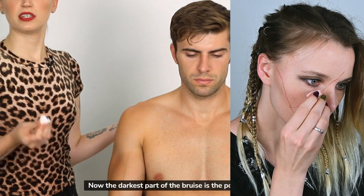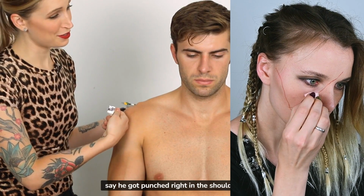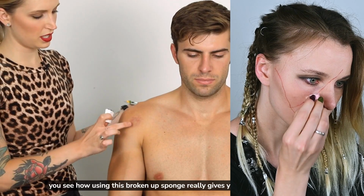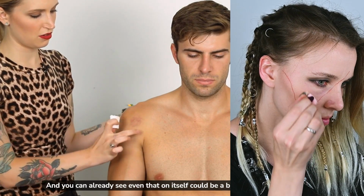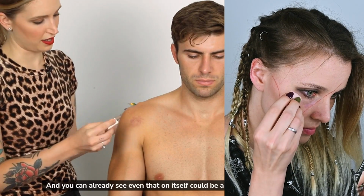Now I want to try to make a bruise under my eye. The darkest part of the bruise is the point of impact. Say he got punched right in the shoulder, sorry. You see how using this broken up sponge really gives you this broken up texture, and you can already see even that on itself could be a bruise at the end of the day.